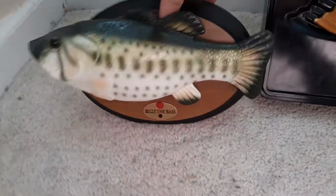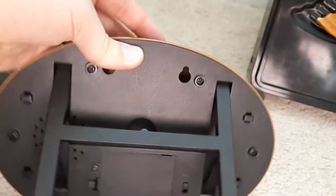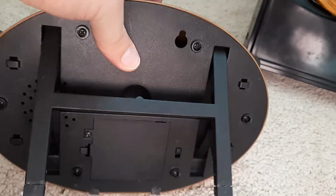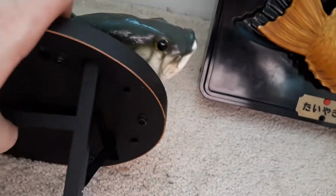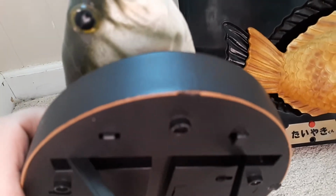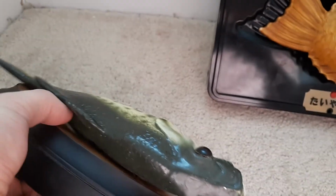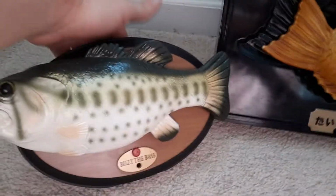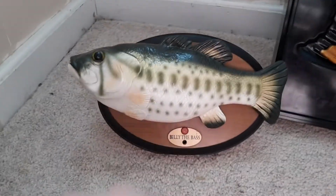So, here's what the back looks like. It says Gemmy Industries on the battery cover. And there's also a place in the plaque for an adapter, but of course there's just no adapter. It's supposed to be right there. You can see where they kind of covered it up. So that's pretty much all there is to say. He just plays "Take Me to the River" and "Don't Worry, Be Happy." So here he goes.